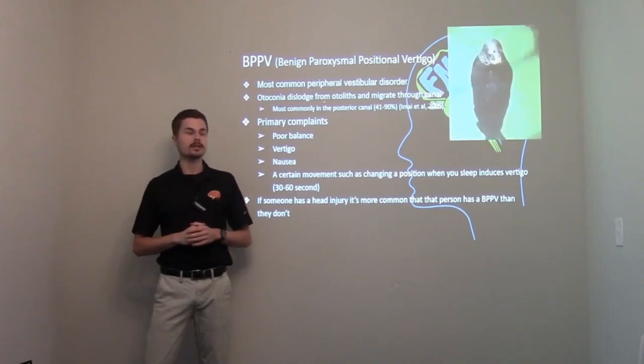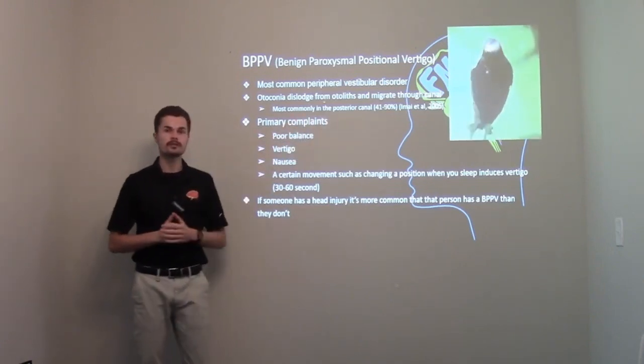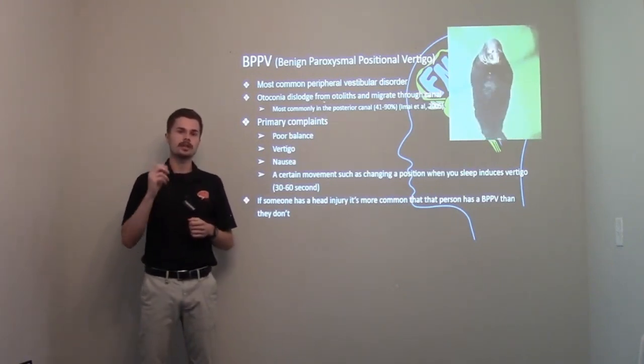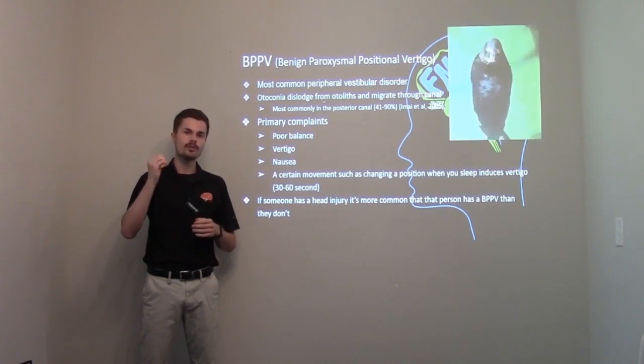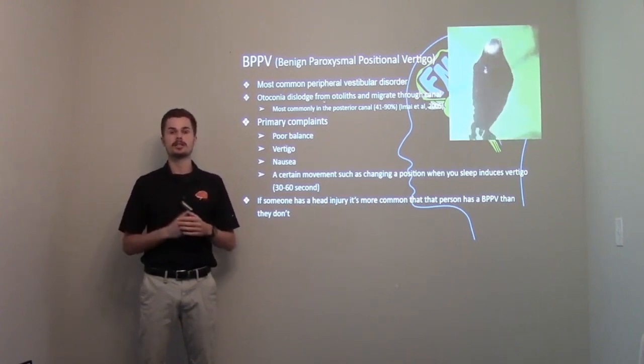And most often, it'll be the posterior canal. I have it here, so it'll be 41 to 90% of the time, it'll be in the posterior canal. And when that rock migrates into the canal, remember that the canal has endolymph. So whenever you move your head in different directions, that endolymph moves with the canal, and it deflects the cupula and the hair cells to give you the sensation that you're moving.